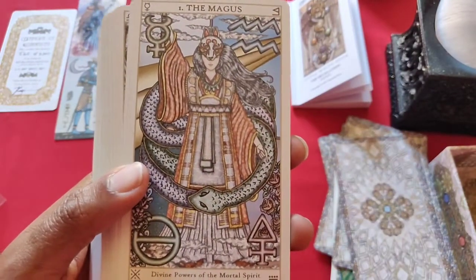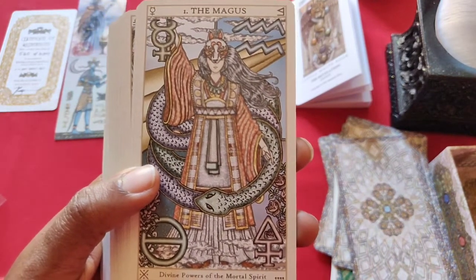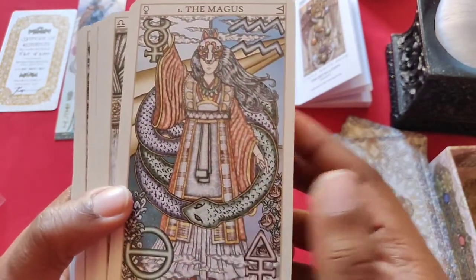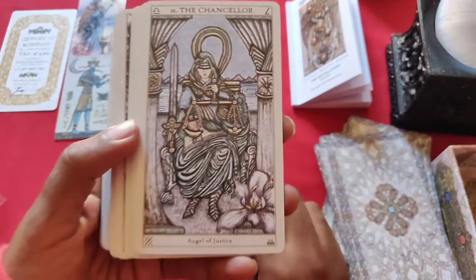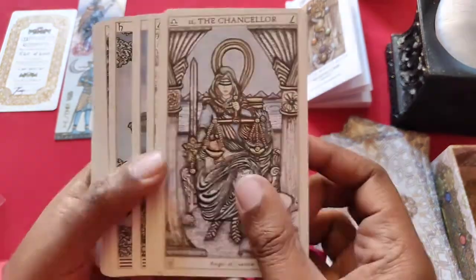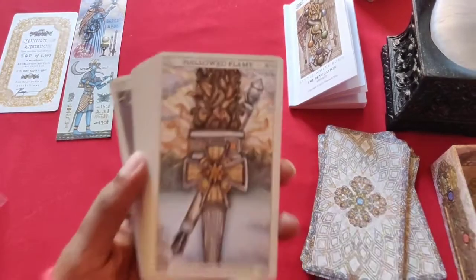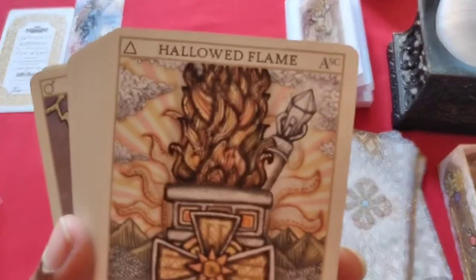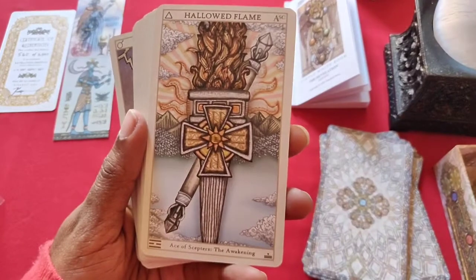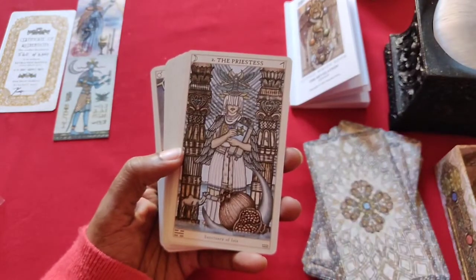The Magus, and I appreciate that this is a seemingly female presenting card. The Chancellor, Angel of Justice. Hallowed Flame. I don't know what to say about this card, other than that flame is very detailed. The awakening. I'm awake. The Priestess.